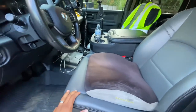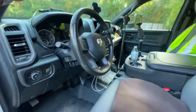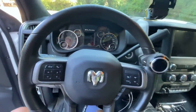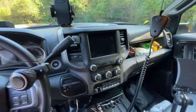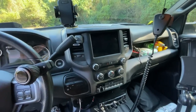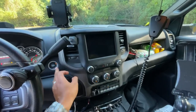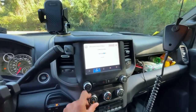I'm sure I've shown this before. I just wanted to talk about a few things that I do like and dislike about the interior. Let me jump in. All right, so very comfortable, very spacious, nothing too different from my 2500 that I've had. One thing I do like, and I'll probably be all over the place here, guys, just talking about different things, is my display. This is the 8.4 inch display. Don't think I could do with anything smaller than that, to be honest.